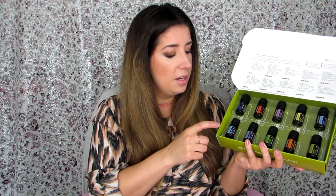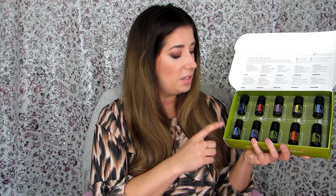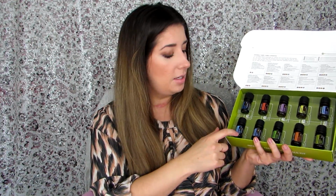Okay, this next one down here, I'm almost out of also. It is the Breathe oil. This is a blended oil for respiratory things. It's going to help, again, open up your airways. This I've been putting on the kids' chest just a little bit. I do mix it with something else, which I'll share here in a minute. But this is really great.